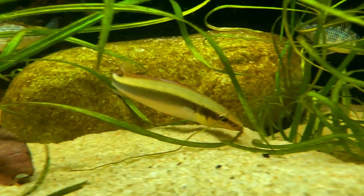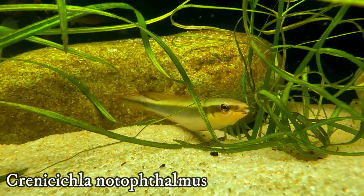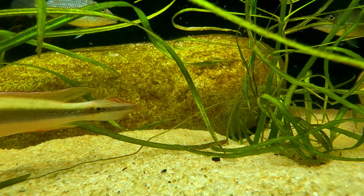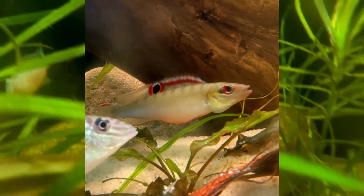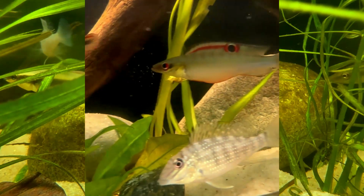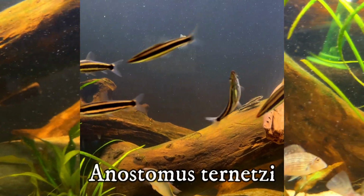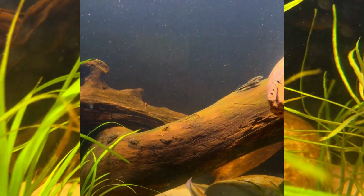I also have the Crenicichla notophthalmus in here. There are 6 of those guys. We have 3 males and 3 females, and as far as I can tell, there may be a pair or 2 starting to form, but there's one female. I'm sure you'll see her at some point. She's usually in the middle, but she's definitely in charge of the entire tank. She's pretty much on fire all the time. So also speeding around in here are the redmouth headstanders. Those guys are really difficult to get on camera because they just never stop moving, and they chase each other around pretty much all day long.